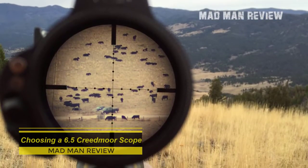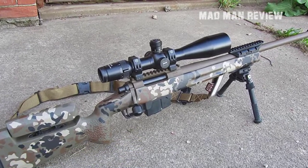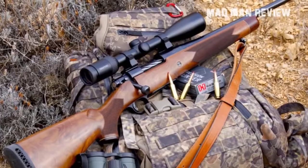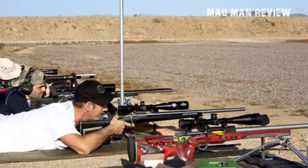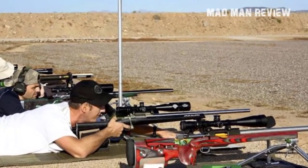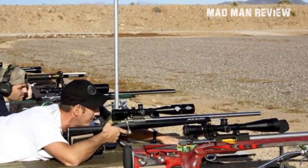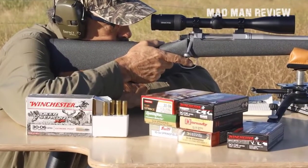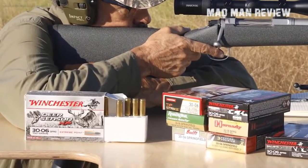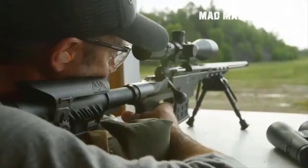If you've been in the game for a while, you will know that the 6.5 Creedmoor is considered one of the best long-range cartridges on the market. It has excellent range, power, and accuracy, all of which really shine in extreme long-range shooting competitions. You can hit targets out at 250 yards without breaking a sweat. If you slap on an optic, it'd be no problem hitting further than 1,000 yards. To be honest, for the 6.5 Creedmoor, hitting things at 1,000 yards or so is considered average at best. It's not even something to brag about.